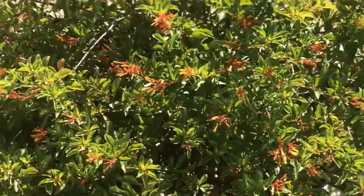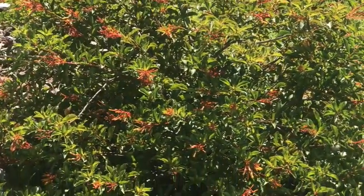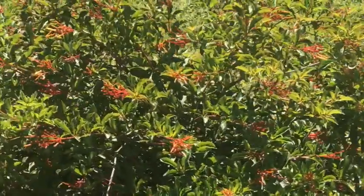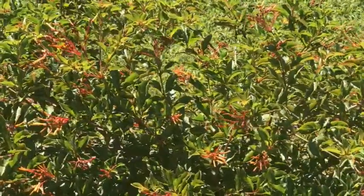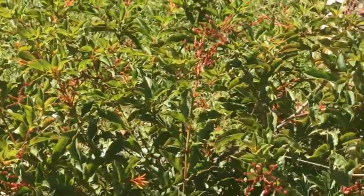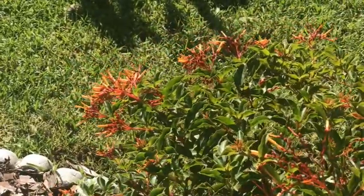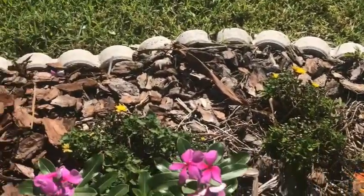Now this is a really big, beautiful Firebush with all kinds of blossoms on it. And you can't see it, but it's just loaded with insects. The butterflies like it. And last week we had a hummingbird show up. You hardly ever see hummingbirds around here.